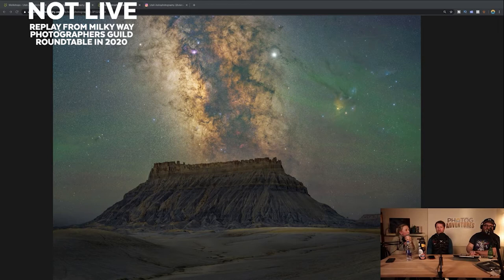Do you have any recollection of how long the exposure was on this one? This is Eric's photo. I know he shot it with an 85 millimeter. Yeah, this is an 85 millimeter panorama. God, I can't remember. It was like 4 minutes, I think. It's so dark out there. It's insane.